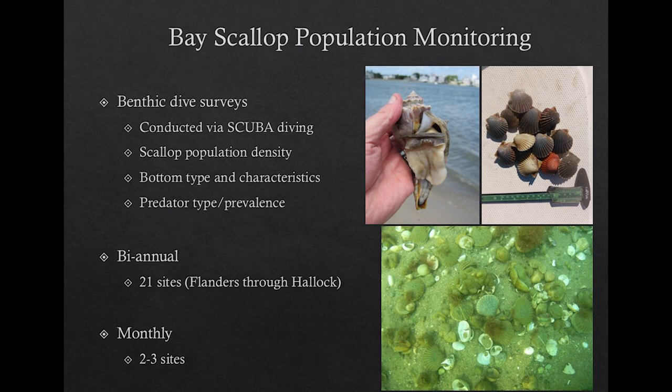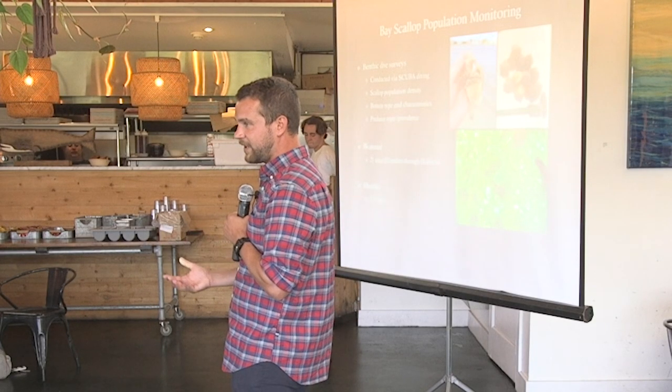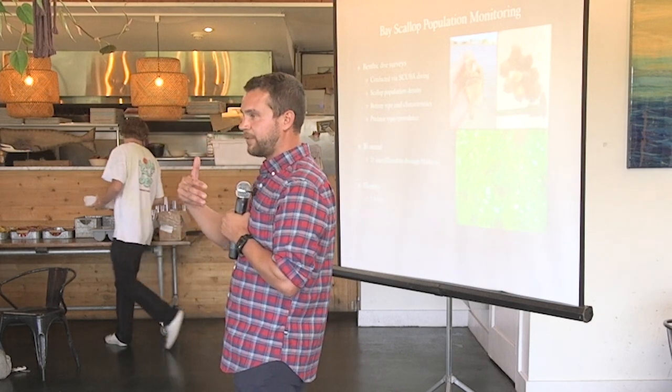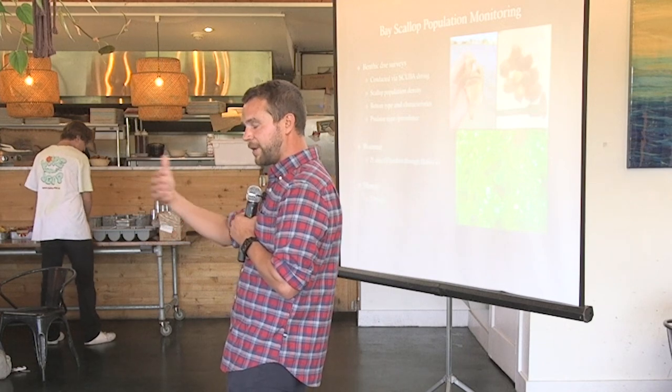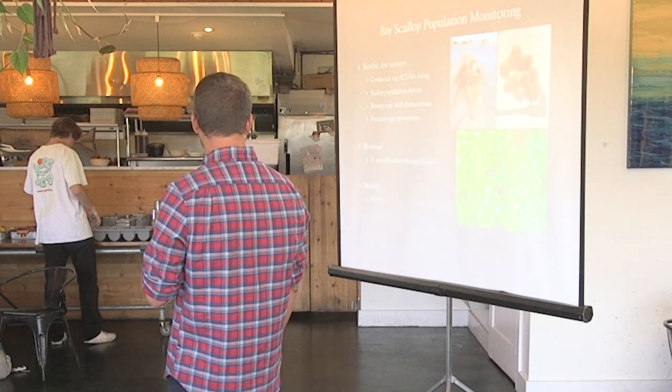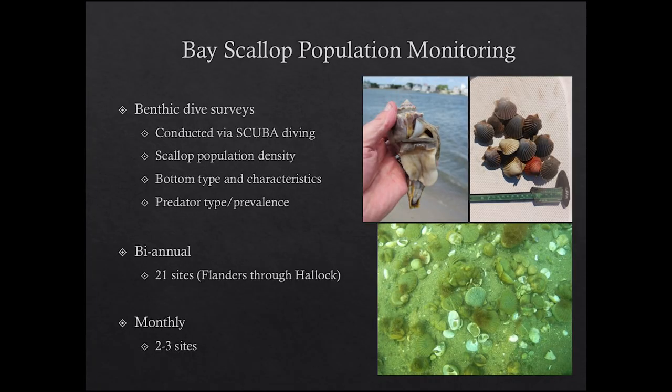We look for juvenile and adult Bay scallops. We also document bottom type and characteristics. This information over time can be important if we see scallops disappear from somewhere, but the bottom type has changed. You know, we can kind of make an inference from that. And then we also document predator type and prevalence.